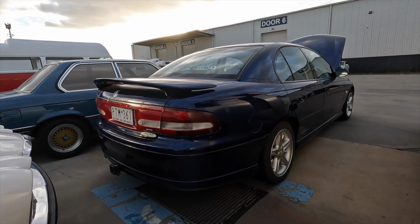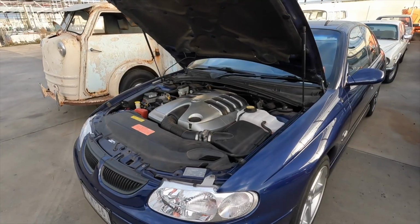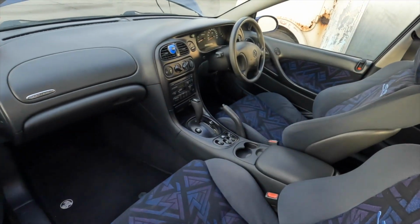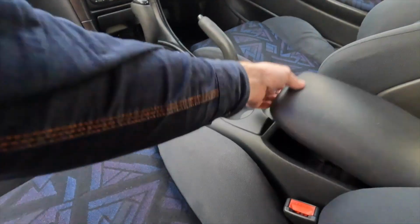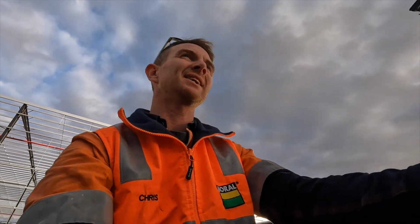So Series 2 VT SS, so that is the first of the LS1s. In one of my favourite colours for this car, and in really, really good nick. Look at the interior. Interior's good, paint's good, factory head unit, you know I love that. Even smells brand new in here. Sounds really good. The guy took the keys though, so I didn't want to film around him because, you know, who knows.